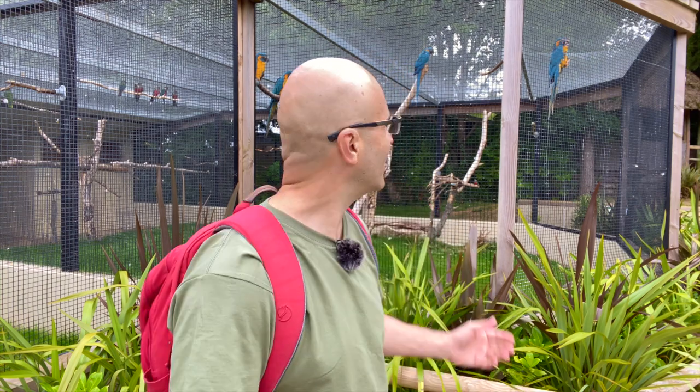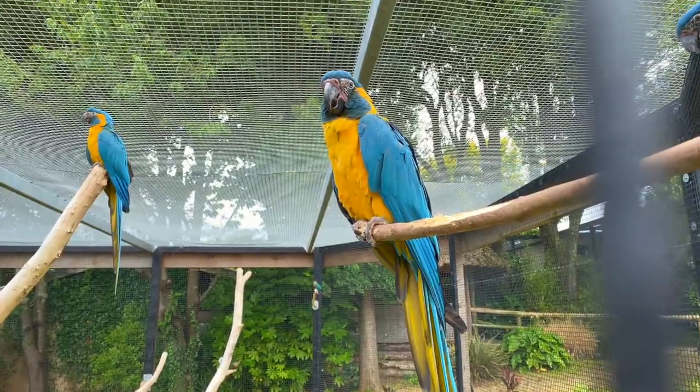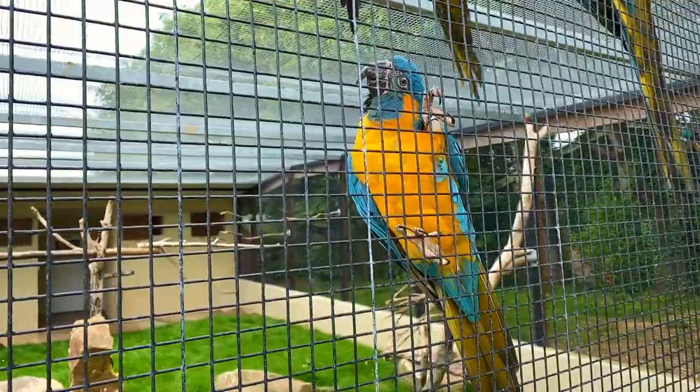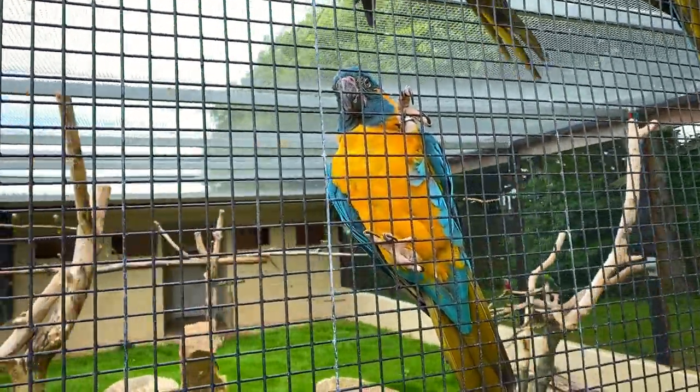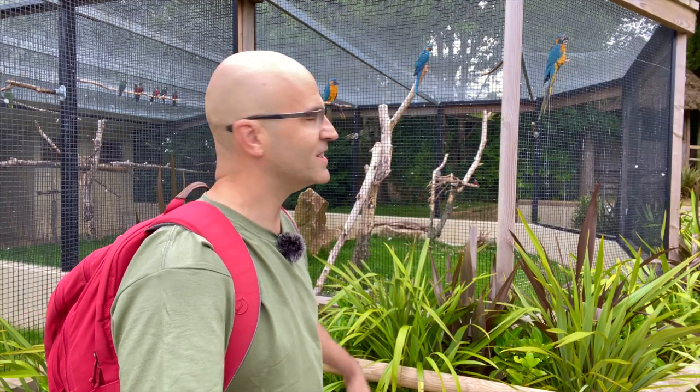As you can hear, parrots can be loud. Behind me, we have these blue-throated macaws. Interesting about these blue-throated macaws, they are not just part of the exhibition, but they are part of a conservation program, a captive breeding program, and some of them have already been sent to Bolivia to be released into the wild to repopulate those areas where they became almost extinct. One of the rarest parrots in the world, these are bred here at Paradise Park.